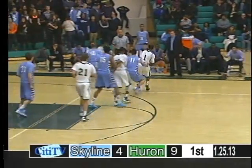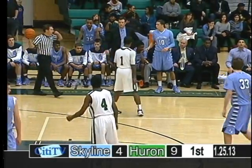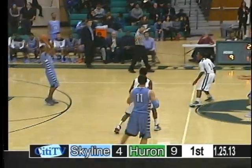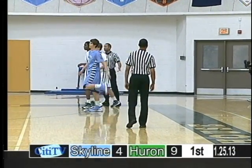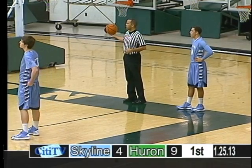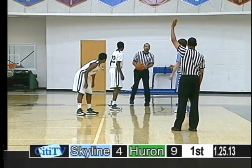Bass will slowly bring it up the floor. And a quick whistle. Offensive foul on Sheed Bass. Now Skyline will bring it up the floor. They break the press. Bounce pass to Wilson is tipped away. Wilson talking to Bacher about that pass. Now Wilson will come out of the game. Wesley will come in for him. Clark will inbound.